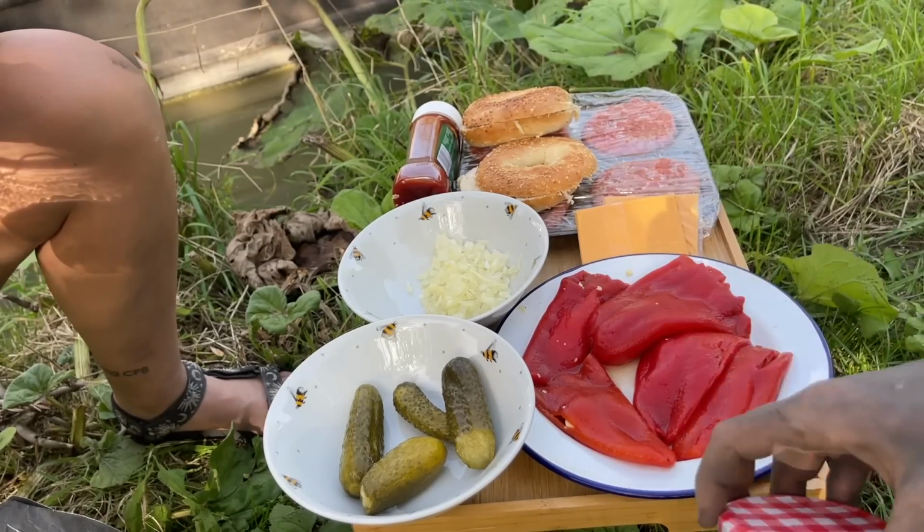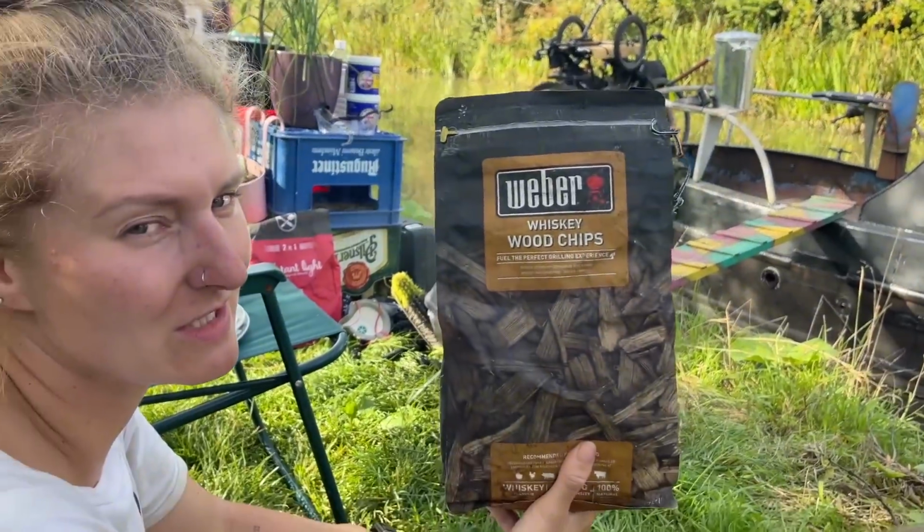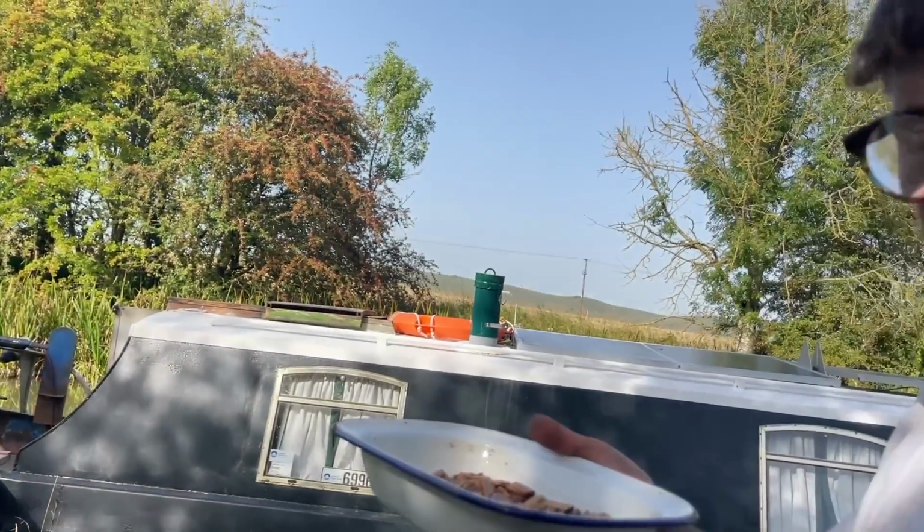That's it. I'm gonna wash my hands. No, I would. Why would you drink that? So we've been soaking these whiskey wood chips. They're Weber ones. We bought Weber, sorry. My mum got them for you ages ago, but we never really used them. I don't really know how, but Joe's read it. I thought I'd just try this.